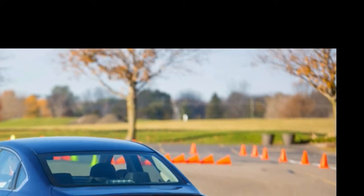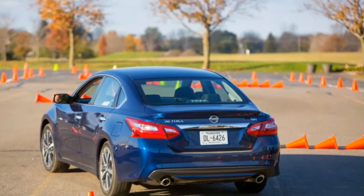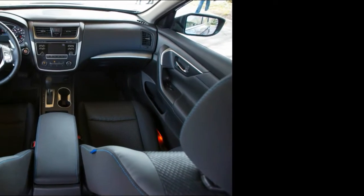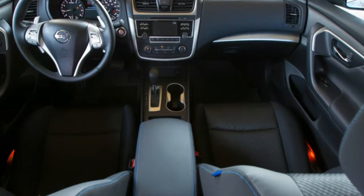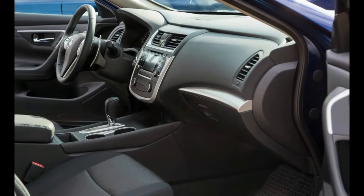But the cabin remains a quiet and comfortable place to while away a commute, thanks to improved insulation and acoustic laminated glass. Some road noise does filter through, but an improved version of Nissan's continuously variable transmission no longer drones away at high RPM. The so-called D-step CVT, borrowed from the Murano and Maxima, instead behaves like a traditional automatic, dropping revs to emulate an upshift.